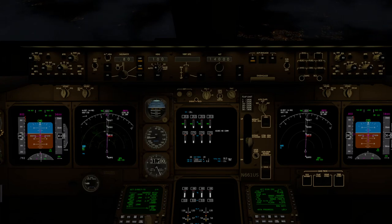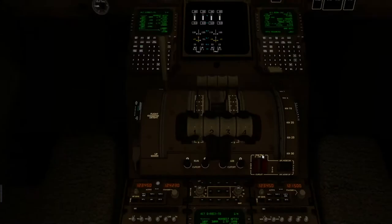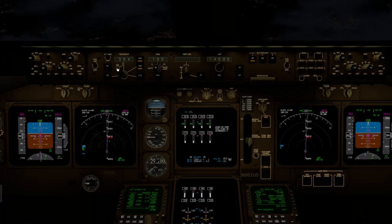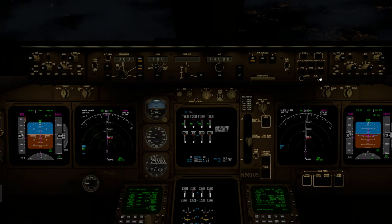Let's go ahead and do the descent checklist since we're a little out of sequence here. That is passenger signs on. Sorry, folks. Auto brakes set 3. Pressurization checked. That's right here, folks. Real easy to check. Okay, we're still coming down pretty good. Going to switch into IAS. Recall. And no problems. Auto brakes are at 3. Approach briefing has been completed.